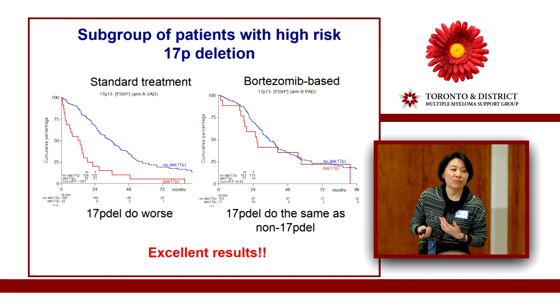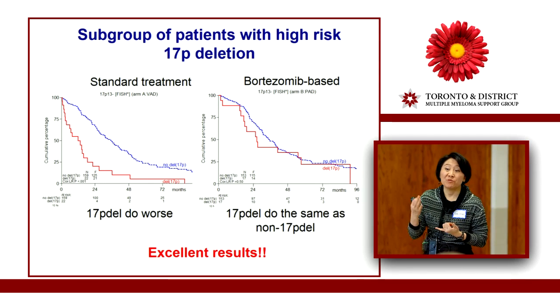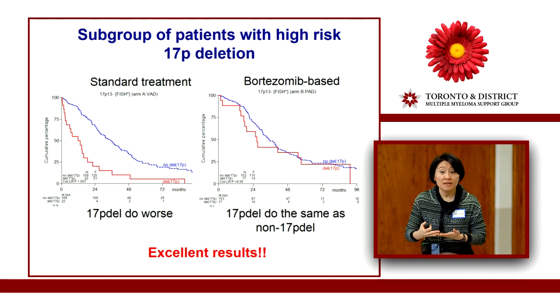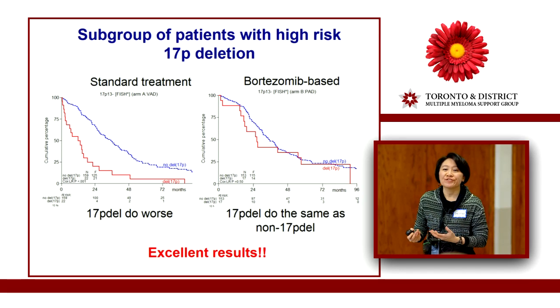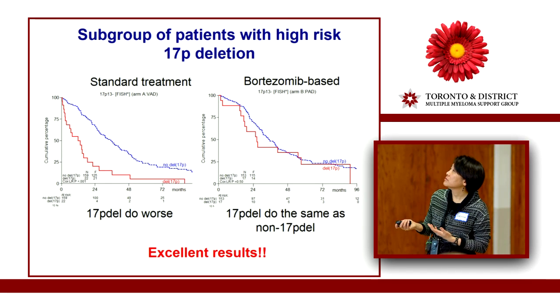This is actually what we do at Princess Margaret. So if you have high-risk disease, we're going to give you bortezomib in CyBorD, two transplants, one after another. We call that tandem transplants. And then we try to put you on bortezomib maintenance. There's not a lot of data as to what kind of bortezomib, so some of you might actually be on RVD after transplant. You might be on Velcade and Dex. Combinations are not quite clear which one's the best. But Velcade or bortezomib seems to be an integral part of trying to treat high-risk patients.